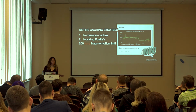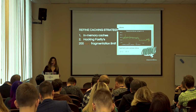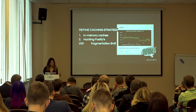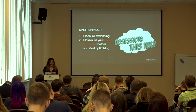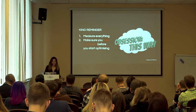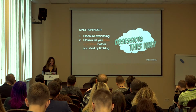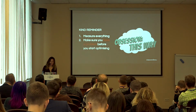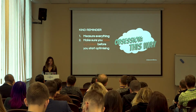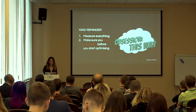We slashed the response time of the entire paywall itself by more than half and by almost 200 milliseconds, which is huge on every request on FT.com. But here lies obsession. As I was getting towards the later optimizations, it was getting a little bit too deep magic and a little bit too crazy. So please remember, measure everything and only optimize if you have an actual problem. Had the paywall been slower by 20 milliseconds, we wouldn't have cared.